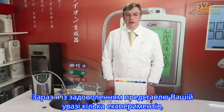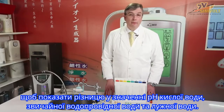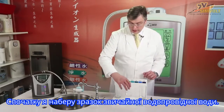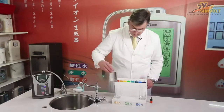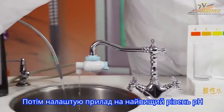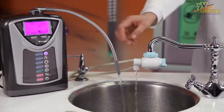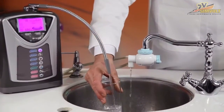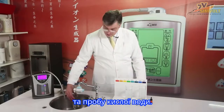Now I'd like to perform a test to show you the difference in pH values between acidic water, normal tap water, and alkaline water. First, we'll take a sample of normal tap water. Next, we'll set our machine to the highest level. We'll first take alkalinic water. Next, we'll take some acidic water.